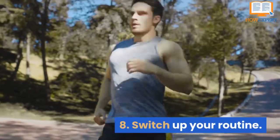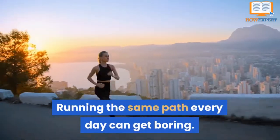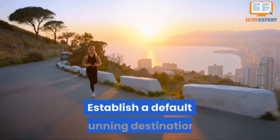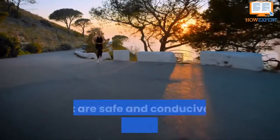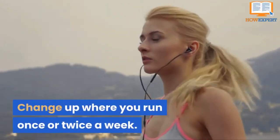Number 8. Switch up your routine. Running the same path every day can get boring. Boredom is a real motivation killer. Establish a default running destination and then secure a few alternative spots that are safe and conducive for sustained distance runs. Change up where you run once or twice a week.